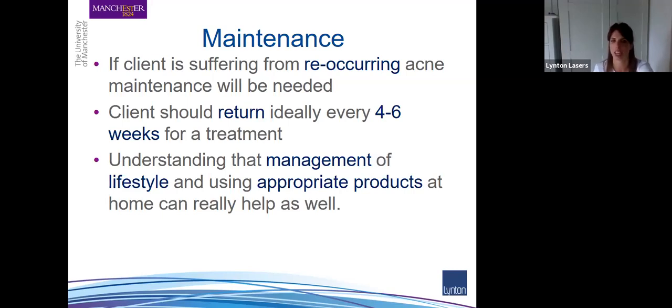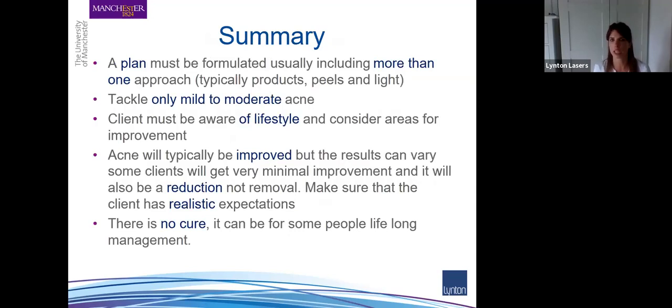Obviously, we've not gone into that today because that's not really quite what we're about. But reiterate the whole package concept. So to summarise, come up with a plan, decide what that plan is. Maybe have 2 plans; it doesn't have to be one fixed concept. Come up with a couple that are different costings. We would advise that you only tackle mild to moderate acne. Anything more than that, I would refer on. I don't think it's worth you spending your time or the client spending their money. I don't think they'll get good results.